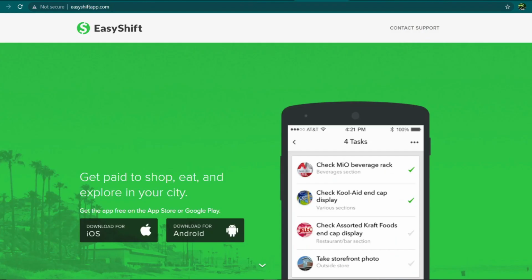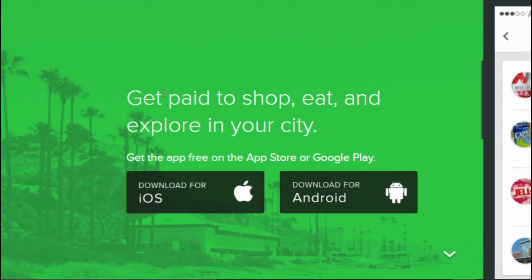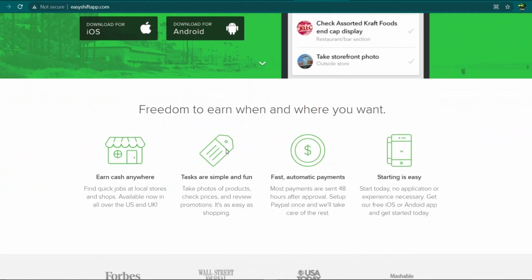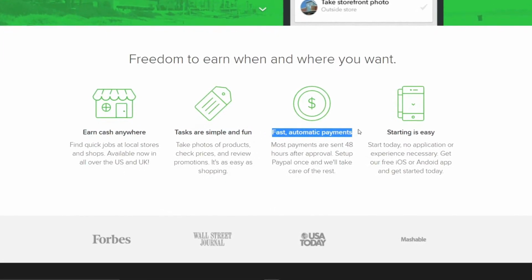Our fourth app for today is called EasyShiftApp.com. This one will pay you far more than the other three, so pay attention. Both the Google Play Store and the App Store have this one. You may now earn money on this app by doing things like shopping, eating, or even touring your city. Anyway, when you scroll down, you'll notice text that says, "Earn cash anywhere. Tasks are simple and fun, fast payments, and starting is easy."